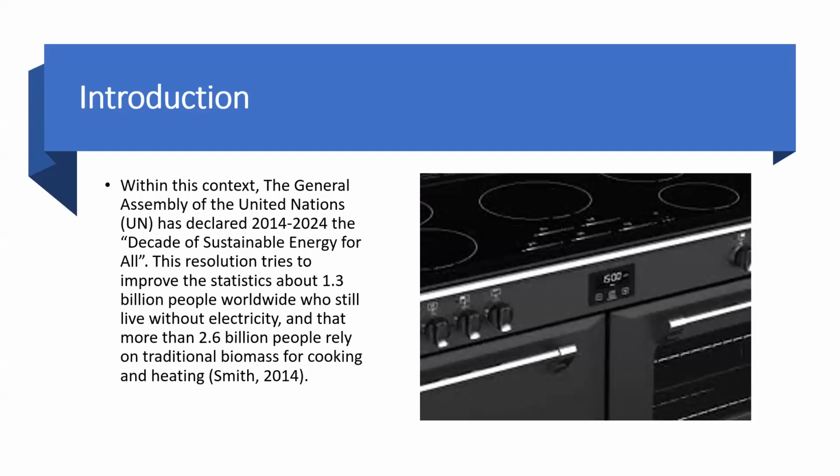This resolution tries to improve the statistics about 1.3 million people worldwide who still live without electricity, and more than 2.6 billion people who rely on traditional biomass for cooking and heating.